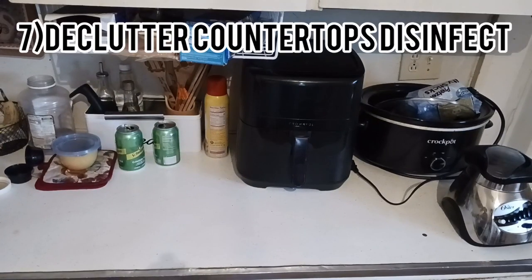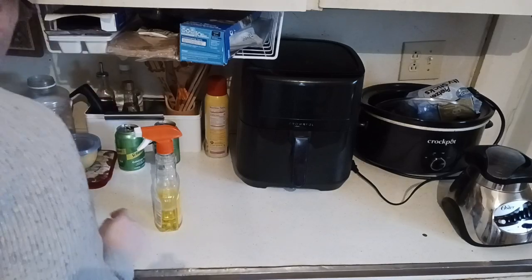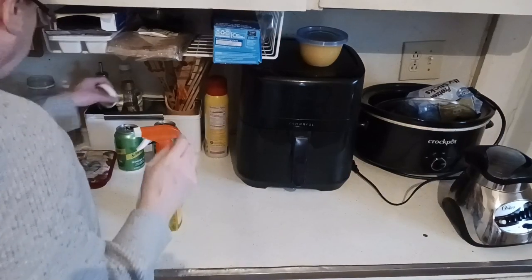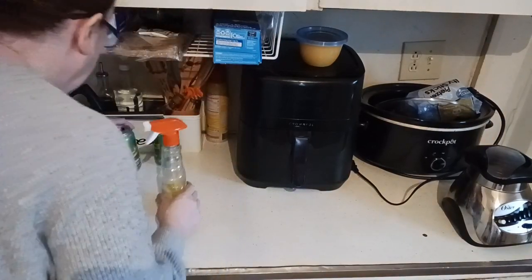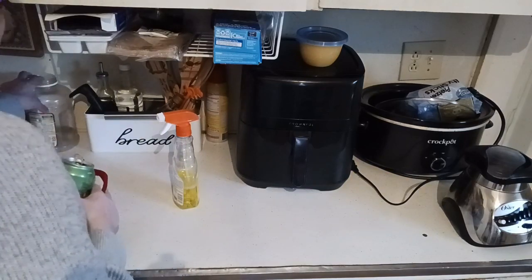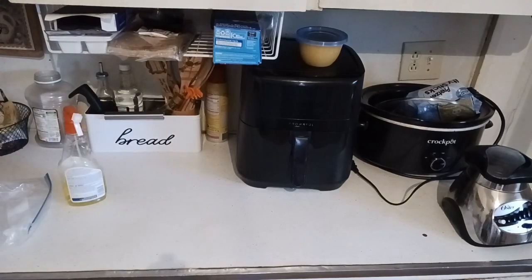Declutter and disinfect your counter surface. And the durable food that we puree likes in temperature. Recently did a deep clean in here on the counter surfaces and the cabinets.